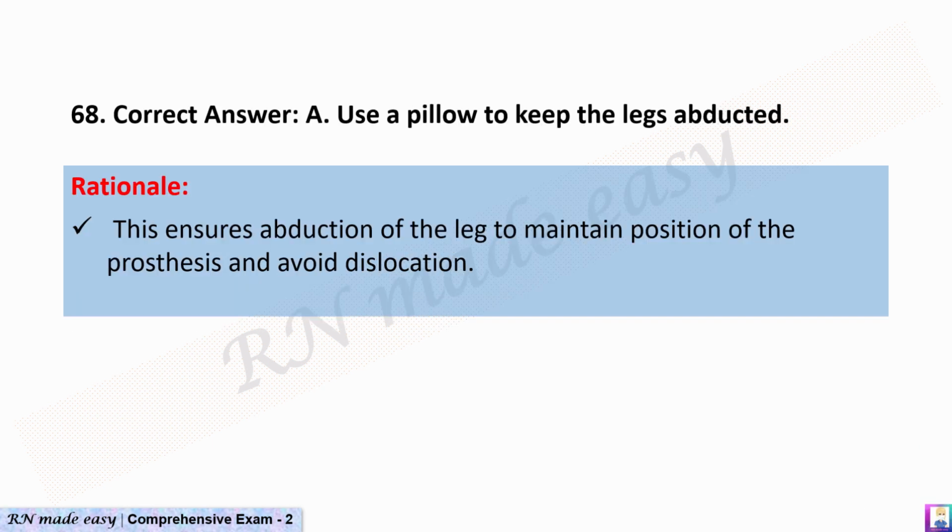The correct answer, A. Use a pillow to keep the legs abducted. Rationale. This ensures abduction of the leg to maintain position of the prosthesis and avoid dislocation.